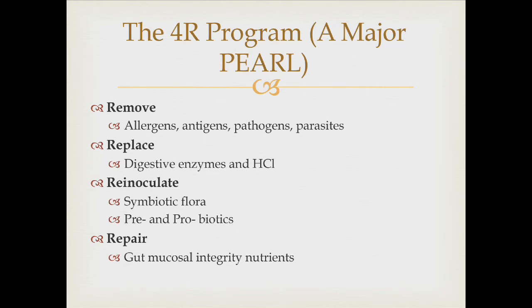How many of you have heard of the 4R program or protocol? Great, so a few of us, great. So if you haven't heard about this, I really, really recommend go home, look it up, read about it. It's very simple and offers a really, really important template for dealing with gut imbalances. And there's basically 4 basic concepts.